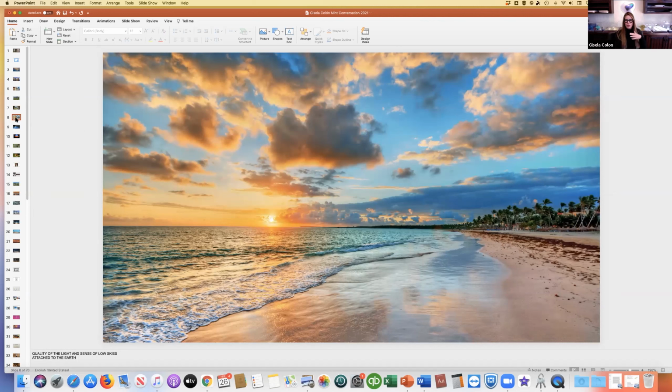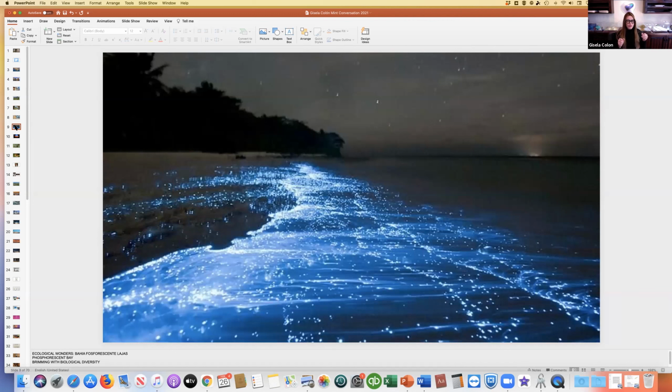And also there's these ecological wonders, like this is the fluorescent bay in Lajas, which is brimming with this kind of microscopic little creatures. And when you get out of the ocean, your entire body glows, and you have these microscopic creatures that are all over your skin. And at night you get this incredible glow in the ocean.